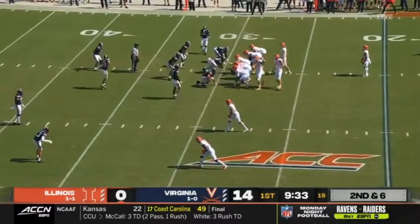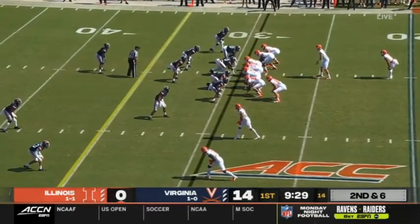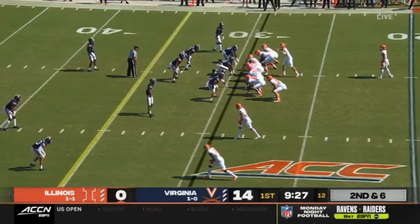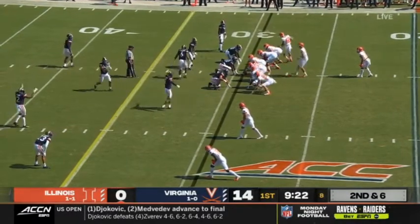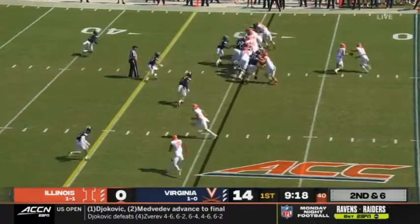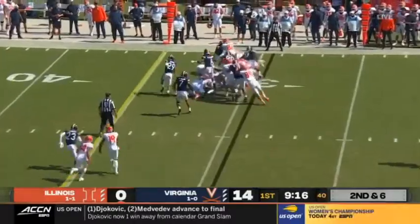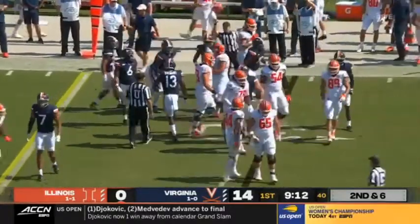Now they're moving into an unbalanced set. Usually the signals run. Chase Brown had another catch there on first down, getting some good yardage. Now moving the tight ends around. Brown still behind Sitkowski. Brown will look to find yardage. Tough to come by on the right side. Maybe give him a yard.